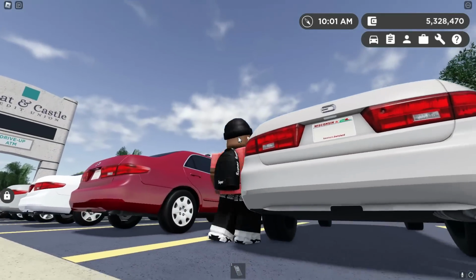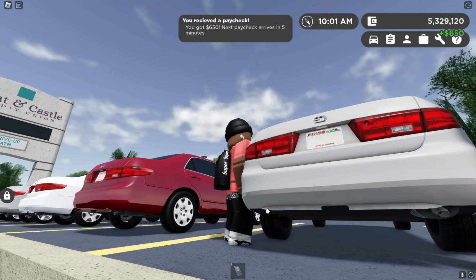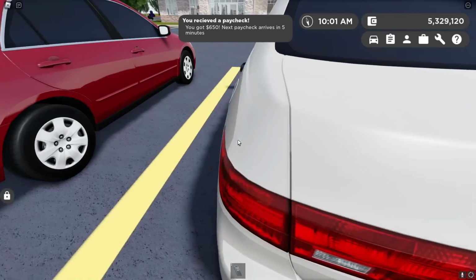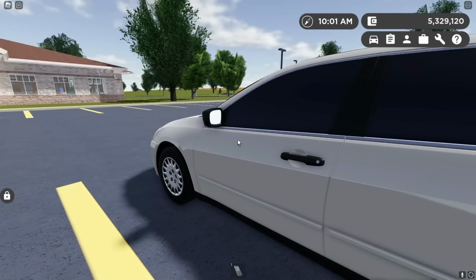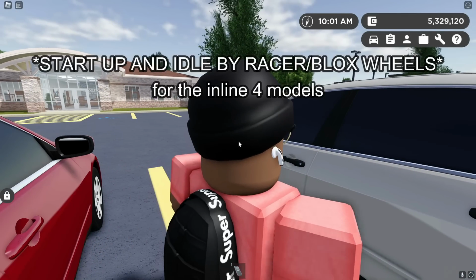It's nothing too much to talk about. One exhaust, some weird cut in the bumper. It seems like all of them have it, which is quite odd. We got some nice detail on this car though, including a gas cap. It's pretty much the same car, but the 2006 just has a different rear. It's the same body style though. So let's get in it and start it on up.